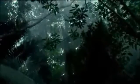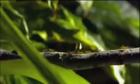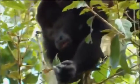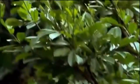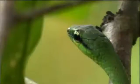Stretching around the Earth's equator are the tropics. Dense, hot, rain-drenched. More than half the world's plant and animal species live in swamps and jungles. It's a vertical landscape that pushes the very limits of animal engineering. And when animals so brilliantly equipped come into contact, some of nature's most remarkable moments unfold.